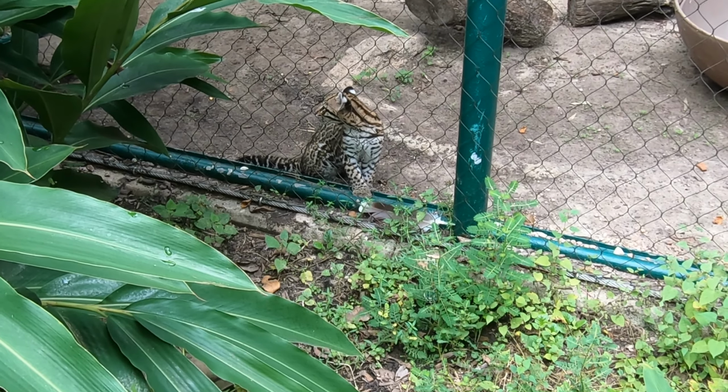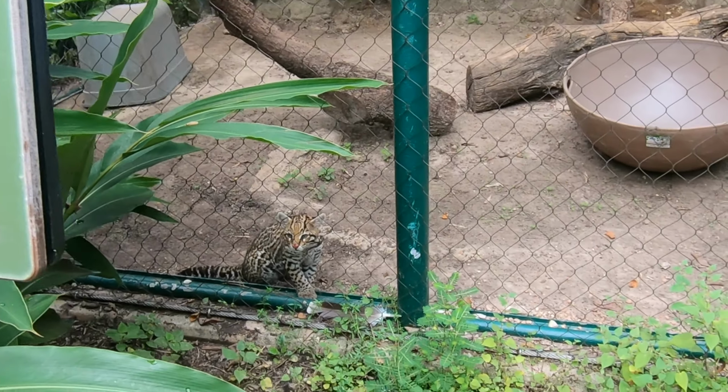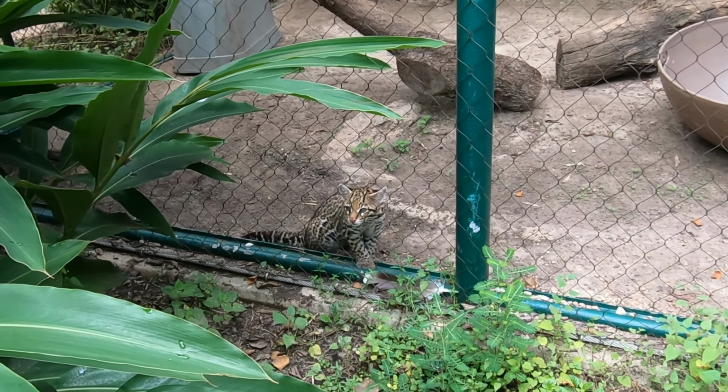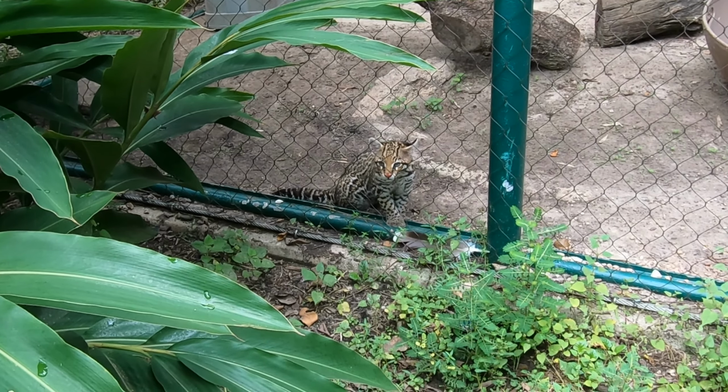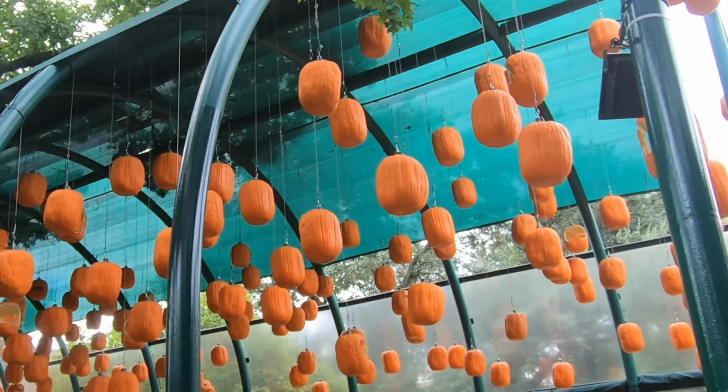Hi. This is an ocelot. I think everyone wants one. A Texas ocelot. Oh, wow. Oh my goodness, you are just beautiful. You're adorable. Look at all those pumpkins. Wow.